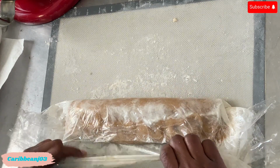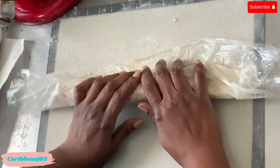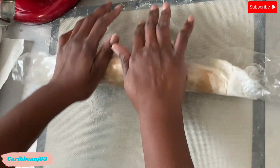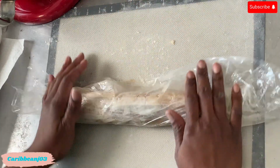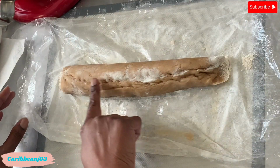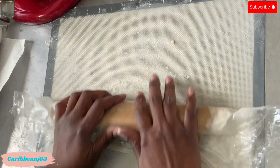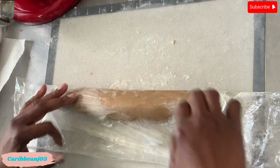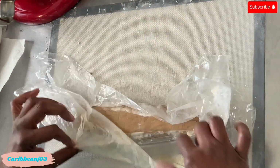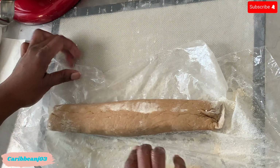All right. And I'm going to roll it back over itself. And now I'm going to put it into my log shape. Don't press too hard. And there you go. So as you can see there, you can see all these little dimples in here. So let's get this back over itself and then smoothen it out. As you can see now, our seams have already seamed together properly.